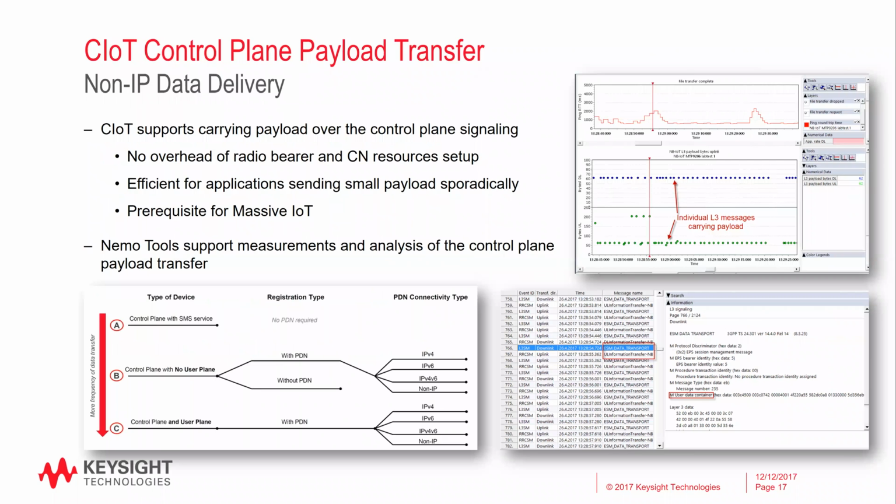With IoT, there is also the rollout of non-IP delivery mechanism. And Cellular IoT allows the carrying of payload over the control plane signaling, such that there is not a requirement to set up a user plane. So this allows low overhead of the radio bearer and resources. As you can see, Nemo Outdoor captures the layer 3 message and is able to pass the layer 3 payload through our post-processing engine, Nemo Analyze.